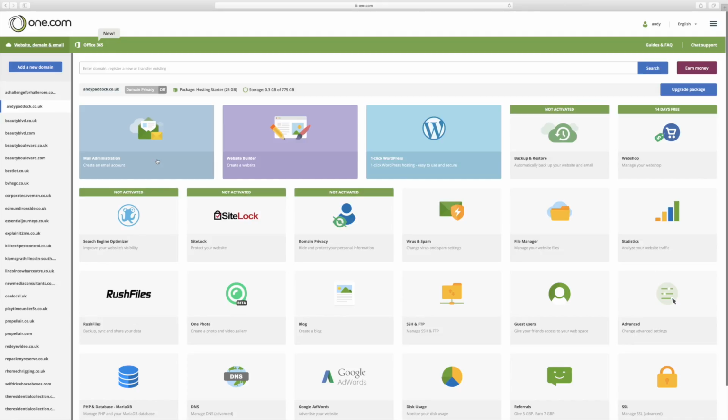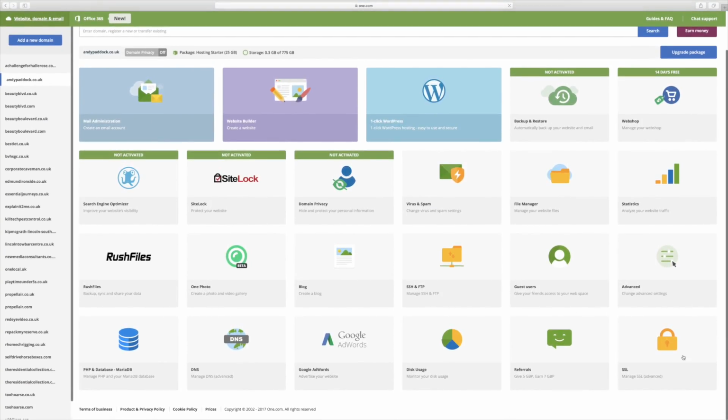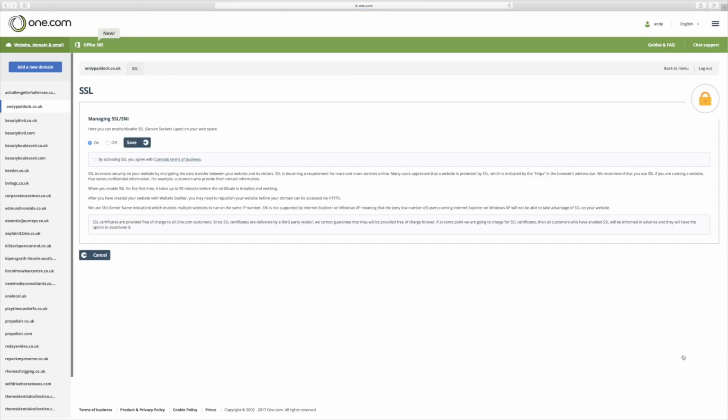So you're not getting bombarded with that kind of stuff. So set up your email address first. Do that first, right? Because you're doing e-commerce, the second thing you do with one.com is down here, called Manage SSL. If you go into this, you'll see that managing SSL, mine is on. By default, it's off. So you click on it, put a tick in the box to say that you agree to the terms, and click save.